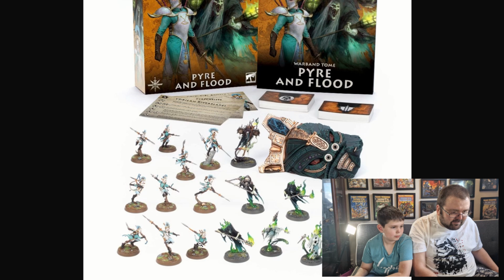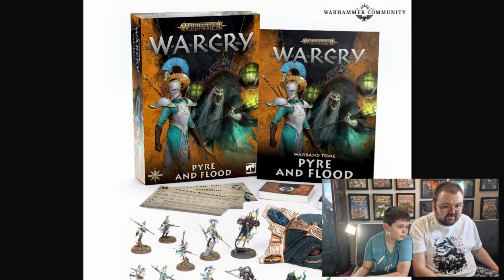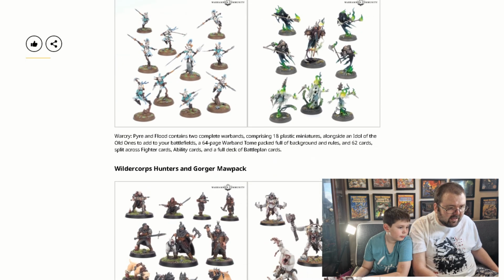What are you thinking of these, Matthew? They're decent. I like the ghosts. I always like the ghosts, though. Yeah, the Nighthaunts are solid. You've got this bit of terrain as well, which is cool. You got your box and so on. So yeah, it's all right. Nothing wrong with it at all.